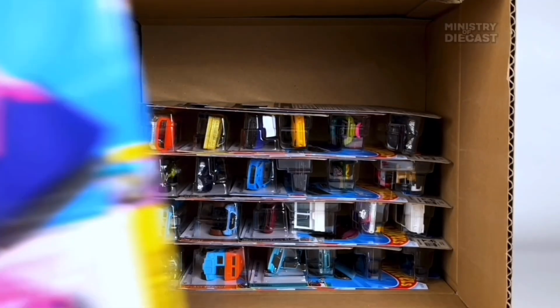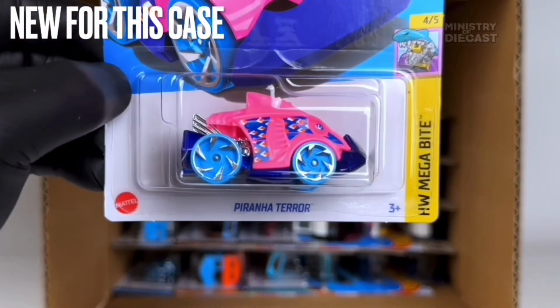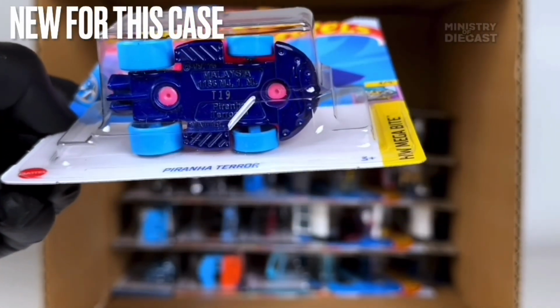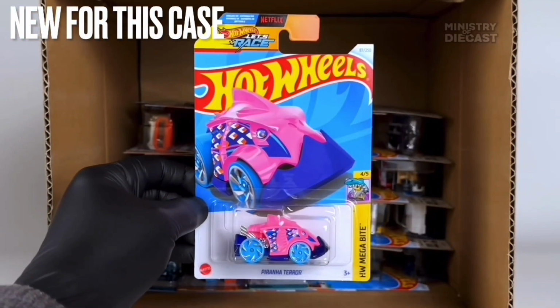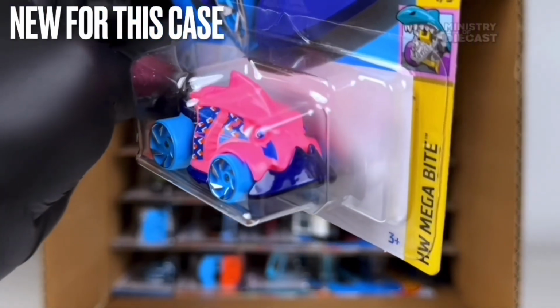So the first new car for this case is the Piranha Terror. This thing does receive side and front tampo work, and this thing has mainly been created in pink plastic. This thing is also rolling on the 6-spoke rear style wheels, which have been painted in chrome, and these wheels have been created in blue plastic. Overall, this one's not really for me.